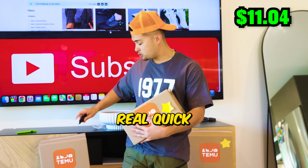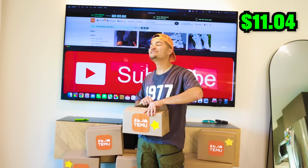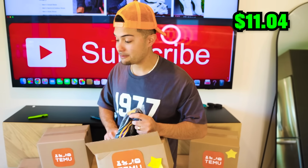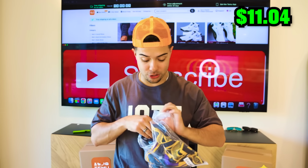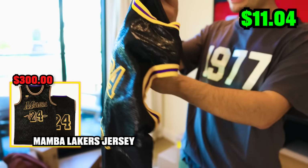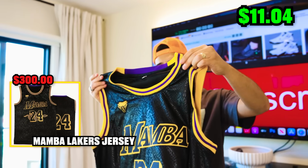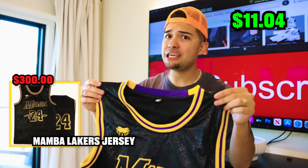Let's unbox this board real quick. Boom, just like that. Dude, you have no idea what is in here. You guys know I'm a Lakers fan. We have an absolute banger of a jersey right here, dude. Black Mamba Lakers jersey, packaged all well. Number 24 with the Python print on it. The Mamba 24? I gotta show some love and throw this on immediately.